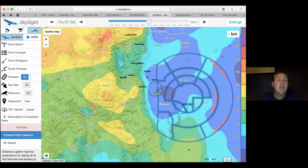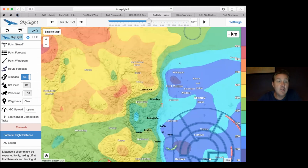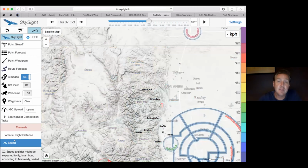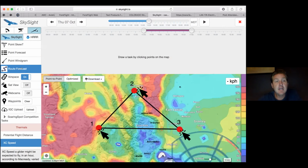So we can move through the day and we can see tomorrow actually looks better if we were to head north. Better, higher potential flight distance is what I'm typically looking at there. XC speed is an indication of how fast we might be able to fly in that area. Something that's really neat is a forecasting tool.